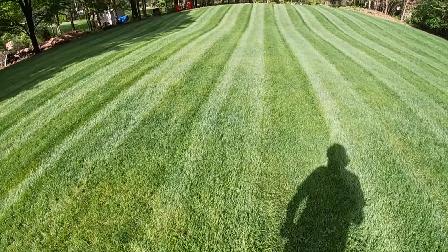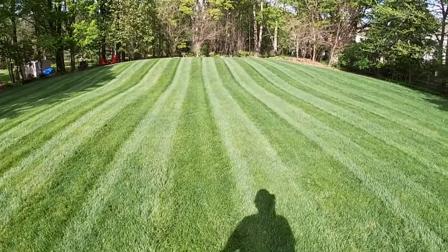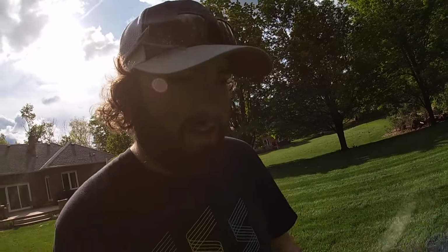I've got a little bit of disease. It's been raining non-stop here, so the rain is just not slowing down whatsoever. Because of that, I am seeing a little bit of disease pop up. What I'm gonna do is, this lawn too hasn't been fertilized in about a month and a bit, so I'm gonna be hitting this lawn with a little bit of fertilizer to see if I can get it kick-started.